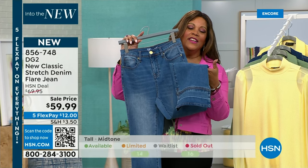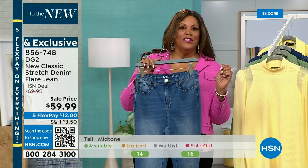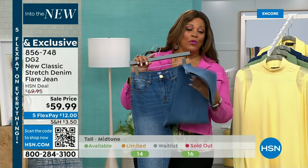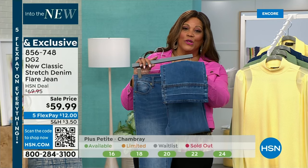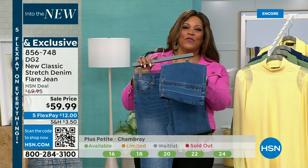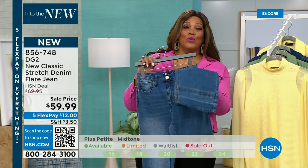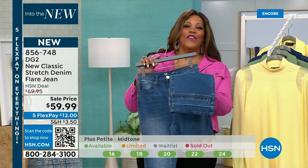It looks lived in. It looks vintage. If you love anything vintage and fun, I'm totally into sneakers now. So I would totally rock these with my white leather sneakers. You know, these are just fun. Put it on with your cute little jean jackets. Any of the tops we have in the show, you're going to look phenomenal.